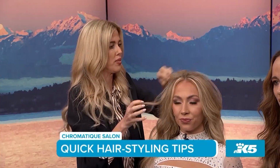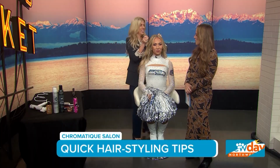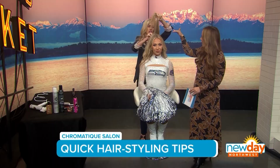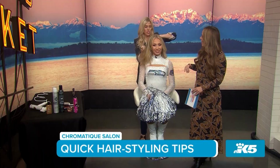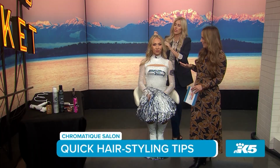We want it to be more of a wider volume look, as opposed to a big poof here. Yeah, we want it to look more natural, not like the bump it used to be back in the day. Do you do this all around? Yep, all around. So 1-inch sections all around, and then I'm just stacking my bricks throughout the hair. You can already see so much volume and a difference here.